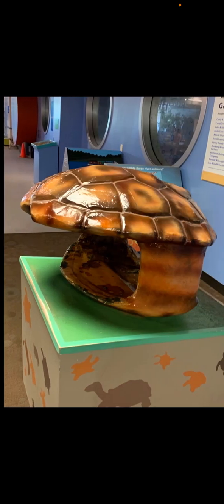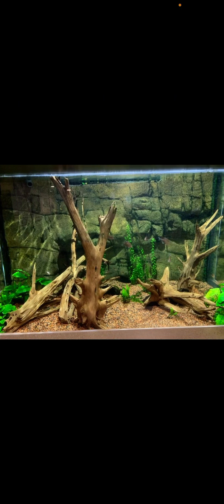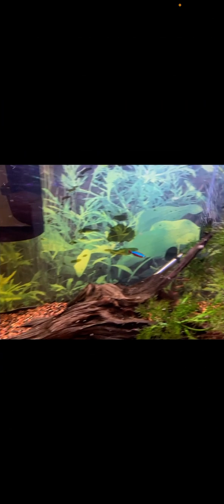Probably some settlers or explorers. Here's a tortoise. Here's a shell of a sea turtle. Here are some random ass fish. I think that was a tetra or something. And here's a pleco. And anyways, that's it.